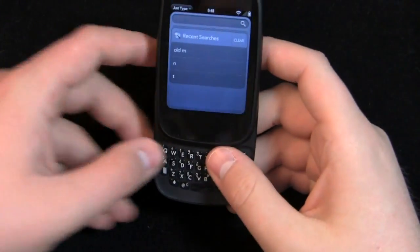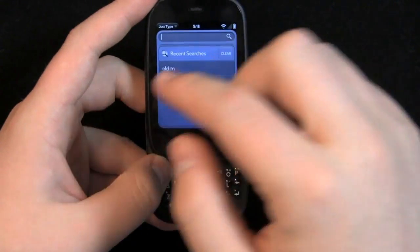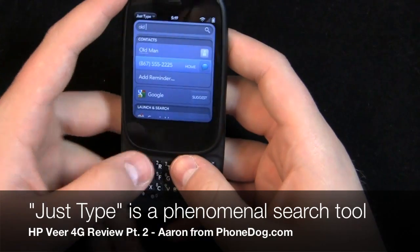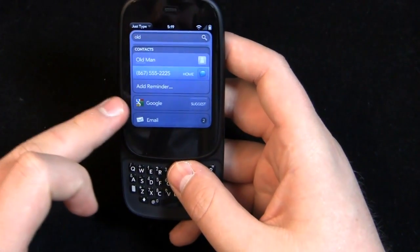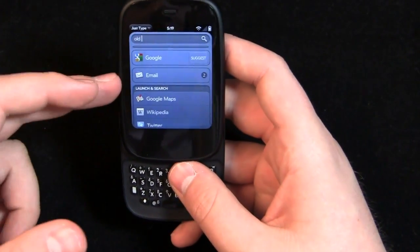Now one thing HP, Palm, HP, whatever you want to call it, webOS does a good job of is this little thing called Just Type. So I can type in "old," for example, and bring up Old Man, my contact that I have. And it brings up a couple of different things. It brings up the contact. It brings up some suggestions from Google, or an option to search Google.